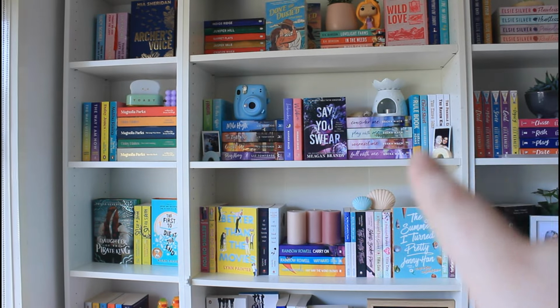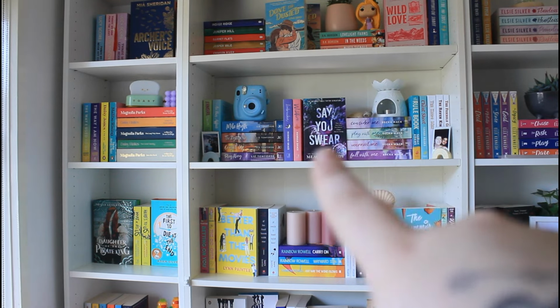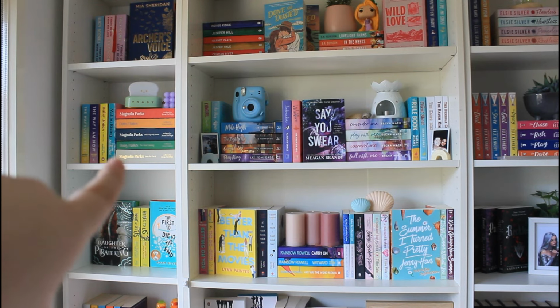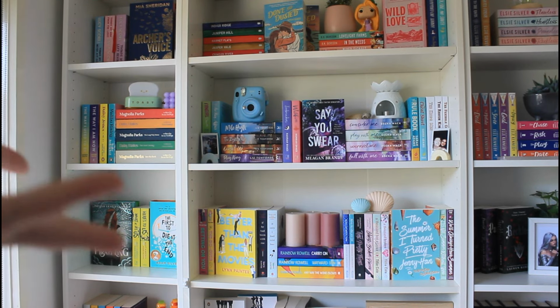Moving down again over here, we have the continuation of Sport. This is the last sport shelf. I get a lot of sport books, so we're going to have a lot more coming in. Don't worry. And over in this corner, we just have some more kind of YA, I guess.